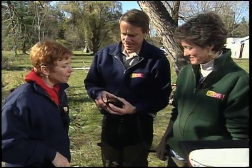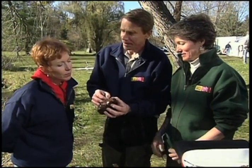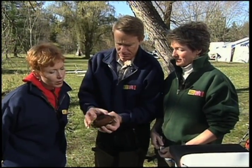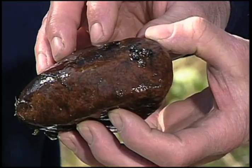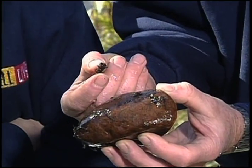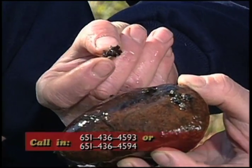Well, Rebecca and Shabanga just brought up a rock. And this is very typical of a stream like this. It's dominated by about three different types of caddisflies. Now, caddisflies are animals. They're insect larvae, but they very typically make a house out of some kind of material.